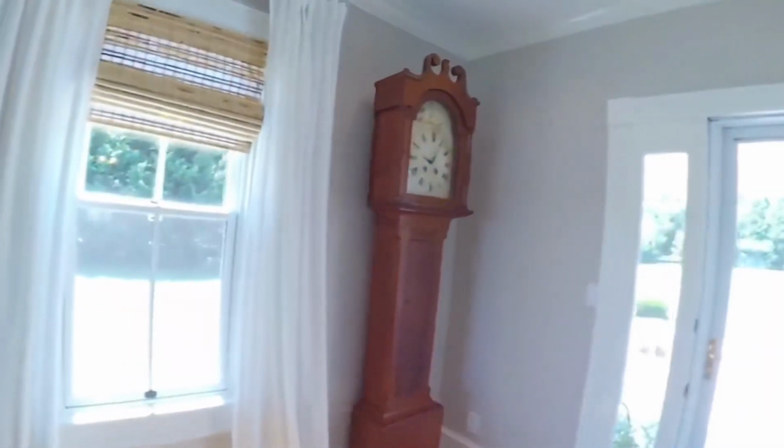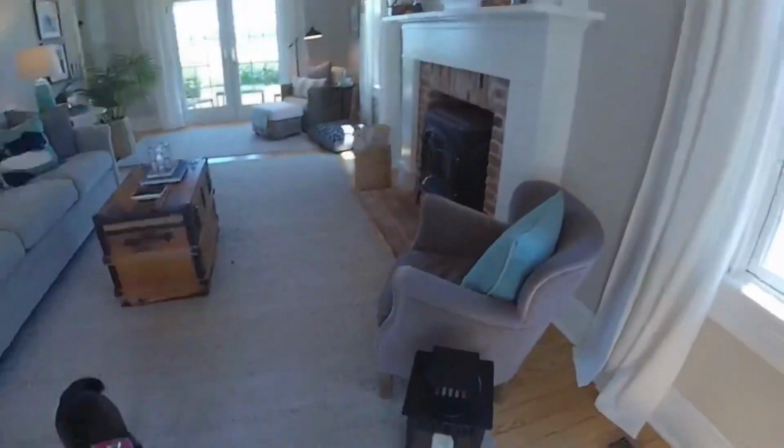Living room is also, if you hear the clicking, that's Lulu following me from room to room.